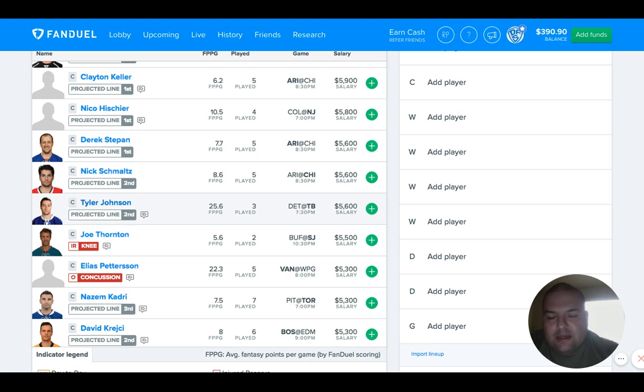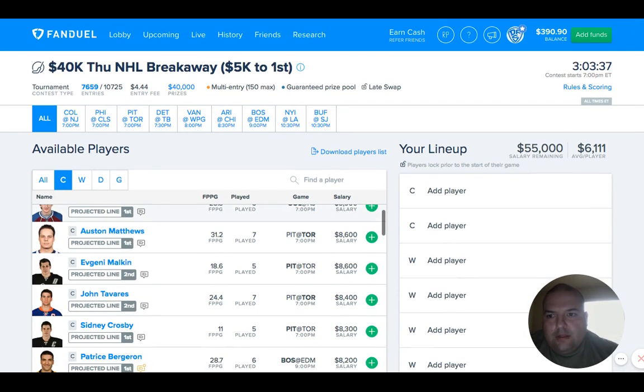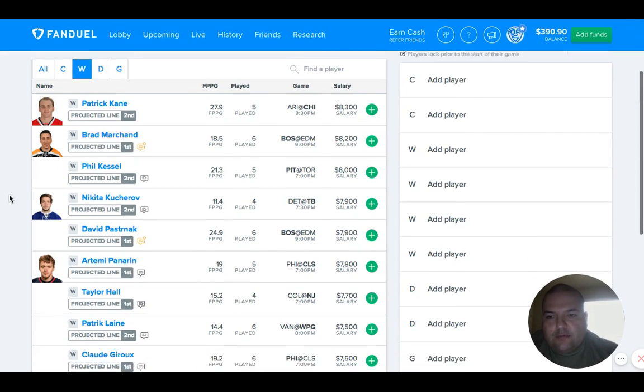I mean, it's the triplets. It's not like it used to be, but the triplets are back together again. You got Palat, Johnson, and Kucherov. They should definitely have a chance to score a lot of points today going up against Detroit. Let's go ahead and look into some wings here, see what we're looking at for pricing.